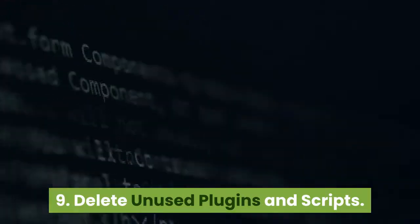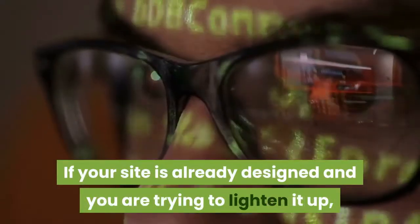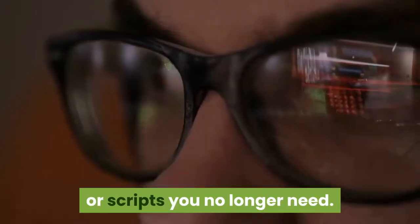9. Delete unused plugins and scripts. If your site is already designed and you are trying to lighten it up, your first step should be to delete any plugins or scripts you no longer need.